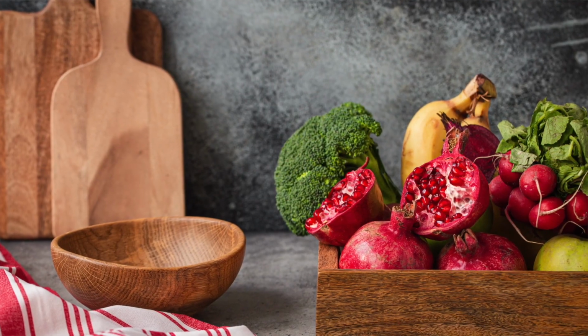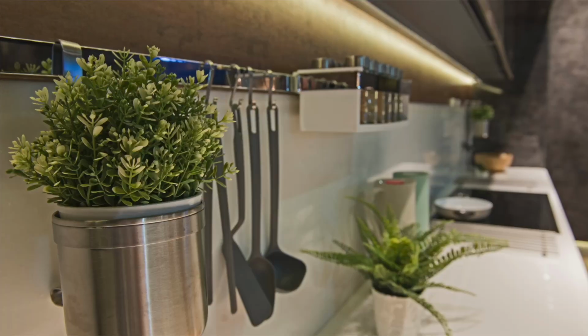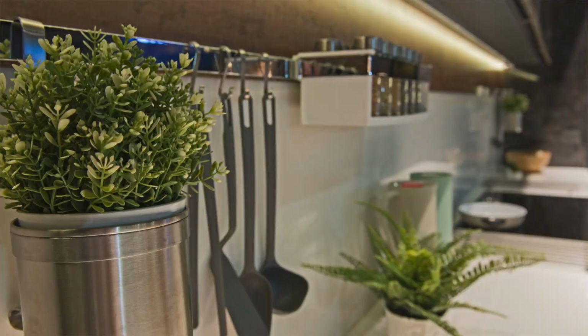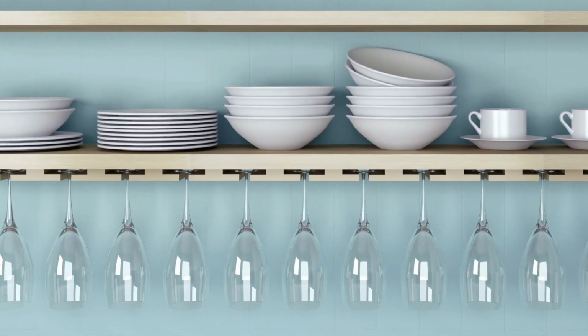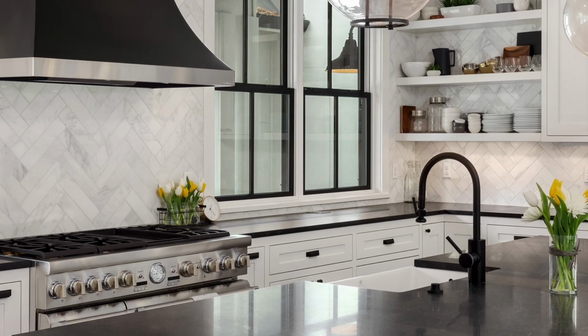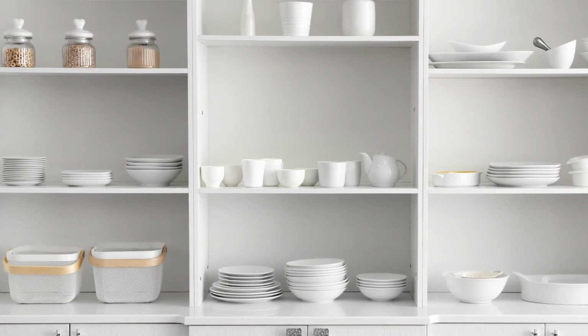Pomegranates in a wood bowl will add loads of color to a space. A unique spice area for your spices, that would be great in a kitchen. Also, stacks of glassware, open shelving. Can you imagine if you had beautiful glassware on your open shelving? Or if all of your glassware was white.